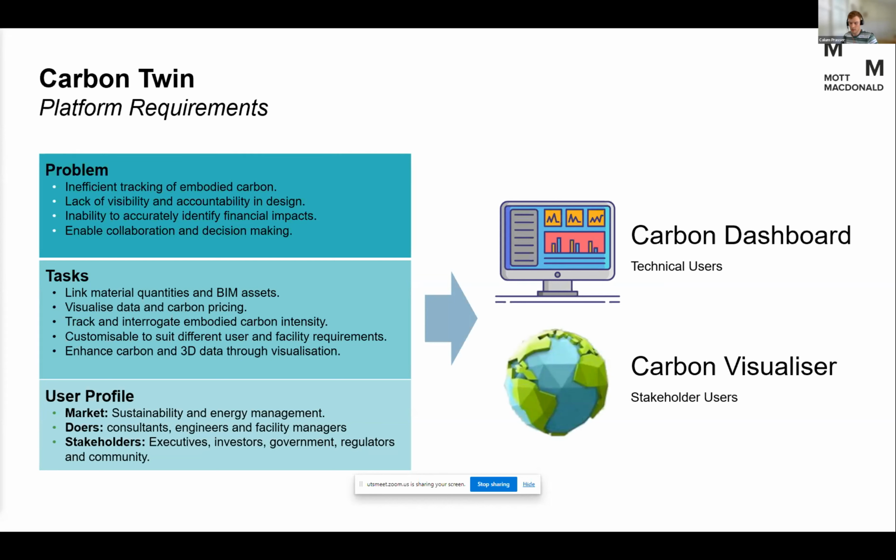Cool, so where can we go with this? Just some things to finish on. The success of the carbon twin has led us to consider some opportunities to develop the technology into a more integrated offering. Some of the areas where we think the carbon twin platform has the potential to evolve include, for the dashboard, integration into a Revit toolbar, then also sustainability assessment tool integrations, which I know a number of major infrastructure departments have as part of their projects.